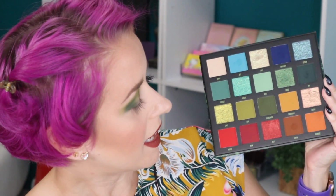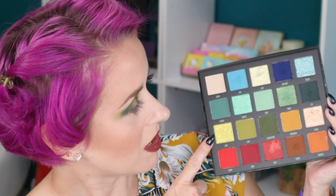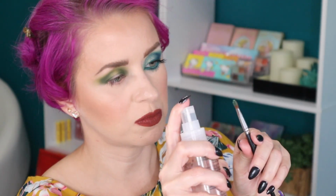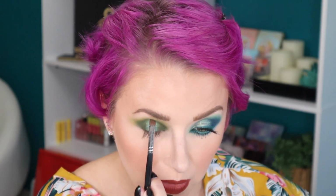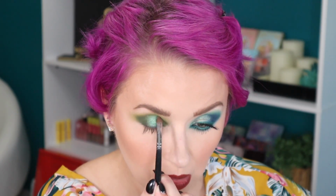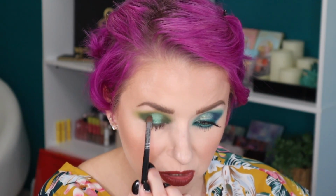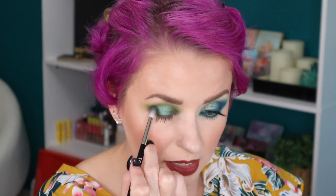All right, now let's go in. Normally I would try this shade, but I want to do something a little bit different. So let's incorporate this shade right here. It's called Breeze, and I'm going to apply that to the center. I'm going to spray that Morphe brush. I might even add a little bit of that green shimmer shade on top of this. I'm just going to go in with a little bit more of Eucalyptus on both sides.